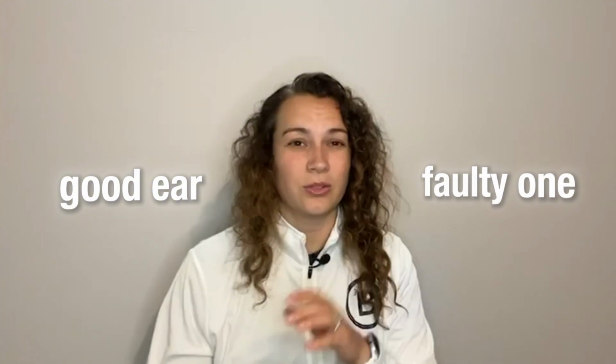Unilateral vestibular hypofunction, or UVH: one ear isn't sending the right info. This could be due to a virus, like vestibular neuritis, trauma, or degeneration. Common signs include sudden spinning or vertigo, nausea, unsteadiness, or sensitivity to head movements. In UVH, the brain gets two conflicting messages, one from the good ear and one from the faulty one. So symptoms are often intense, but they can improve faster with therapy.